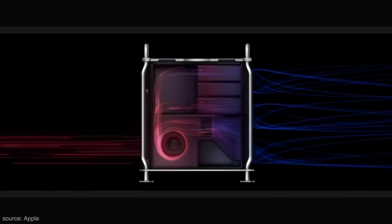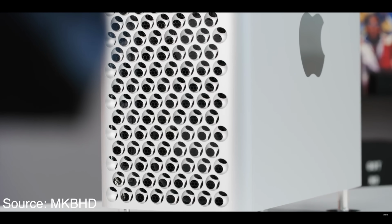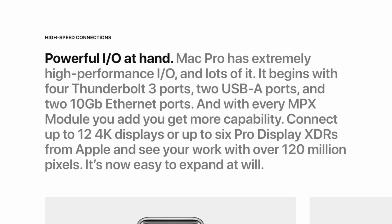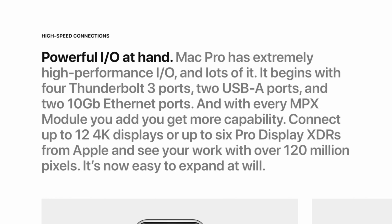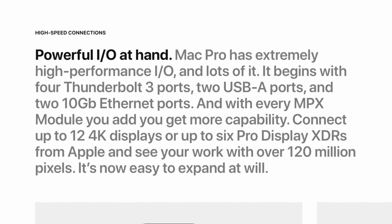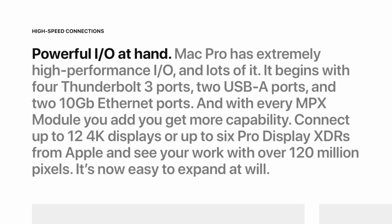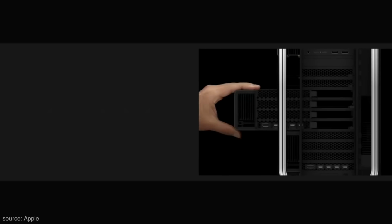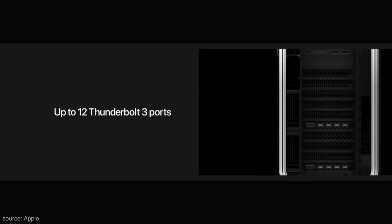On top of that, the cooling system on the Mac Pro is absolutely incredible. Based on the reviews of the few YouTubers who have gotten their hands on this, it's whisper quiet almost all the time. You even get really good I/O even on the base Mac Pro. You get 4 Thunderbolt 3 ports, which you have to buy separate adapters for with regular workstations, and you get 2 10GB Ethernet ports right out of the box for the base price. And for each MPX module you add, you get 4 more Thunderbolt 3 ports on top of that.